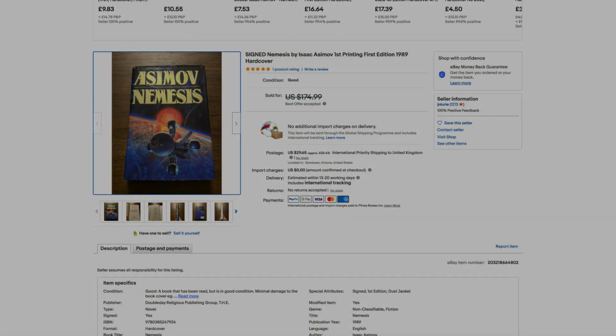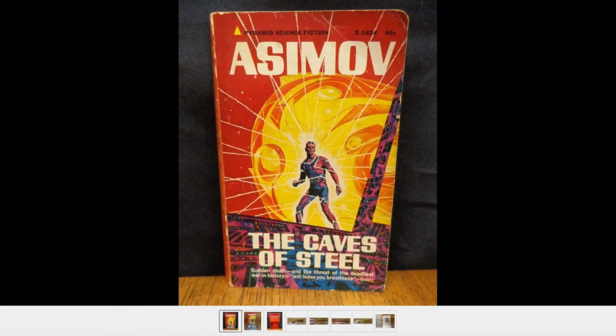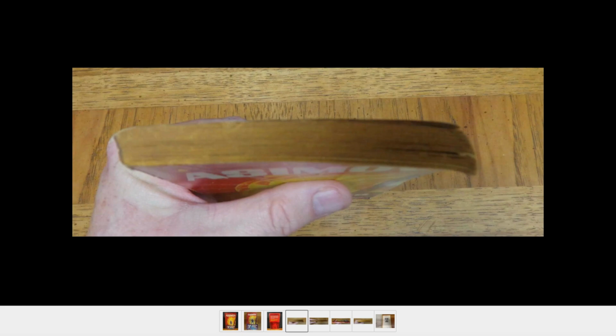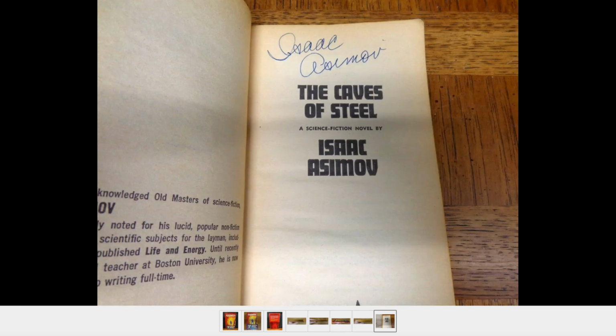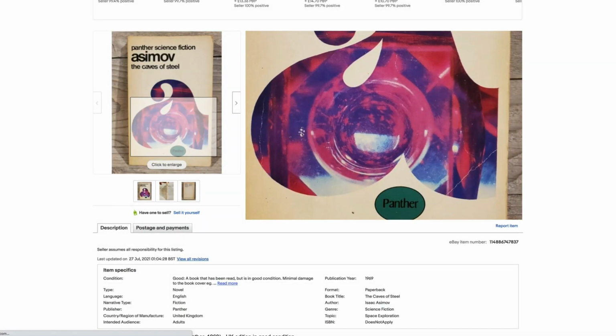And some of these I actually remember selling back in the day when I was a bookseller. This is a very tatty paperback copy of Caves of Steel. $250 this went for. But once again, it's a signed edition. Gotta admit, I've got no signed Asimov bits in my collection. I would love to have one.